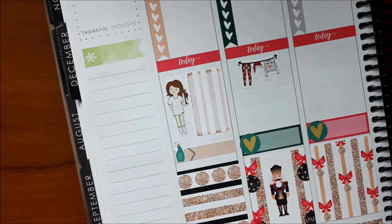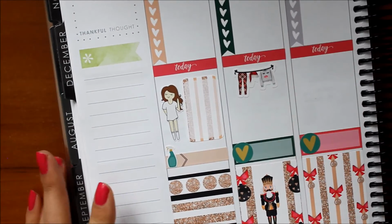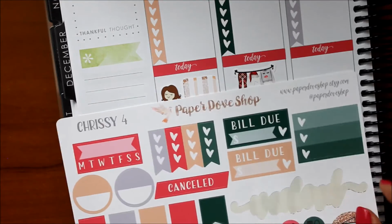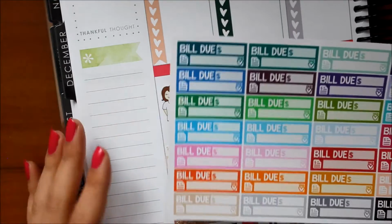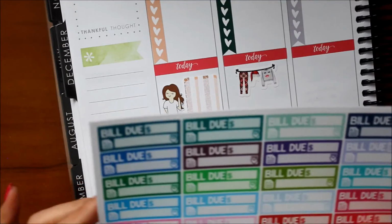Okay, so Wednesday I stopped by the post office to mail something out, and I also stopped by Sephora to do some returns, and I did have a bill that was due on Wednesday. I wonder if she has a bill due sticker in here. I feel like she does, but these aren't my favorite bill due stickers, so I think I'm actually going to pull out some from Crest Press. I had these sheets of bill due stickers from Crest Press that I love, and I think I'm going to use these instead.